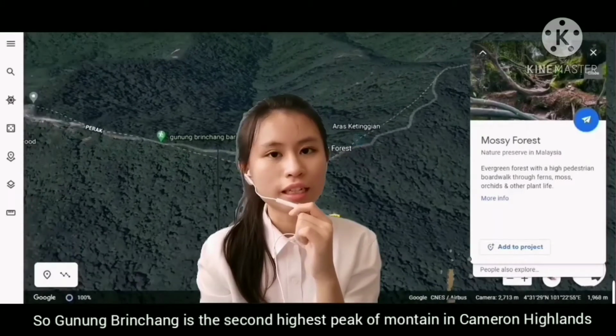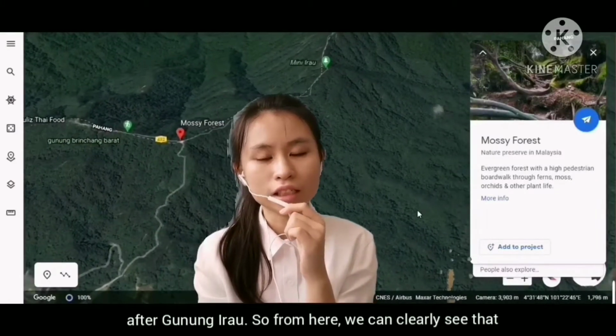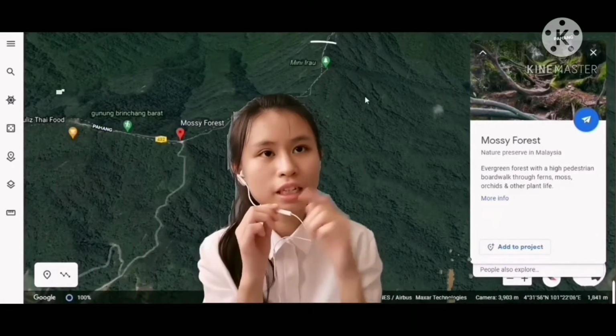So Gunung Brinchang is the highest peak of the mountains in Cameron Highlands after Gunung Irau. From here we can clearly see that Gunung Brinchang Barat is near to the Mossy Forest and Gunung Irau is up there.